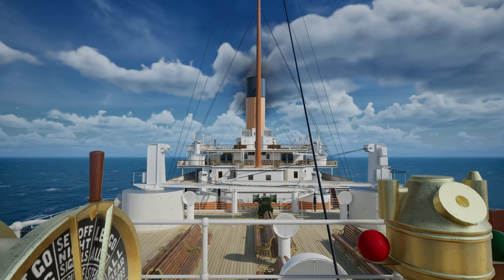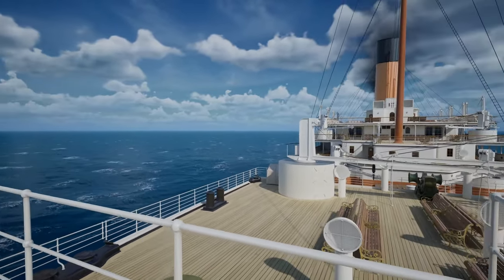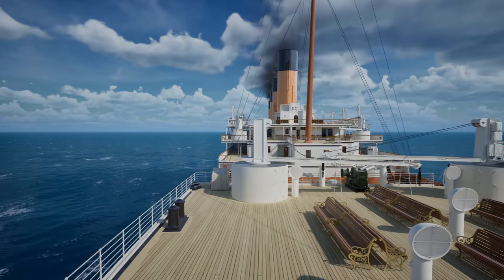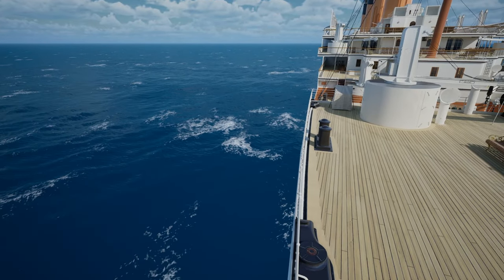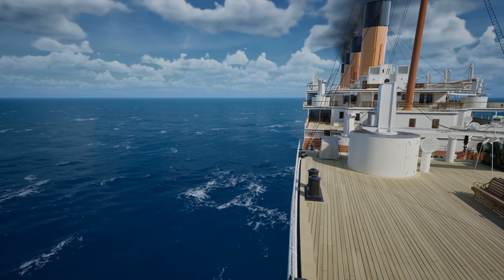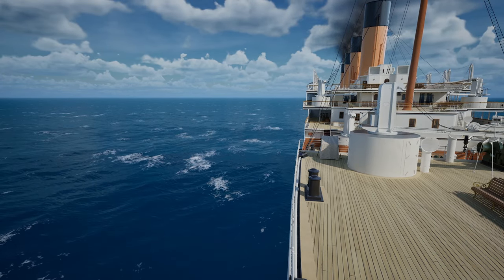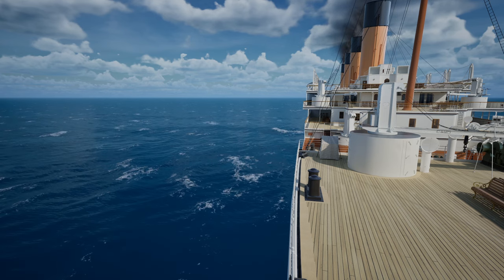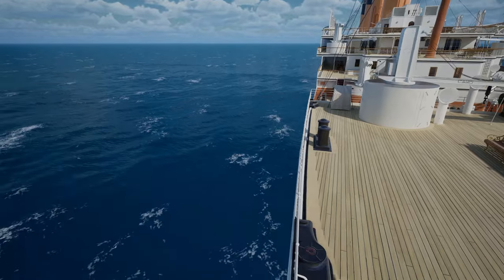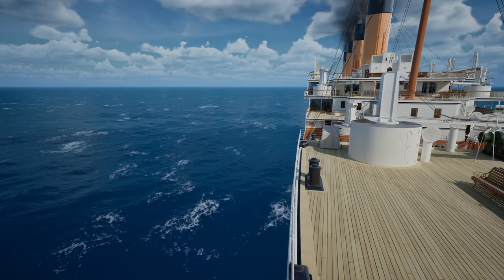As we look forward, we see the bulk of the ship. So we see the second class rooms and promenades. And what we can do is have a peek over the side of the ship. So when you are docking, the bridge can't see everything that's going on. So you put people back here so they can have a better view of the quayside as you're being maneuvered against the quay and then moored up.